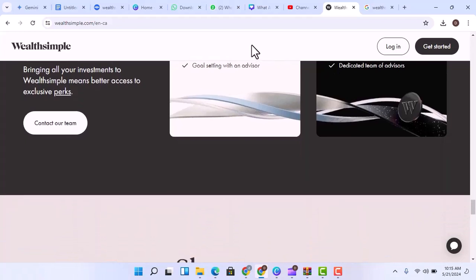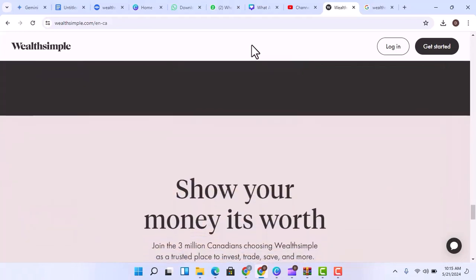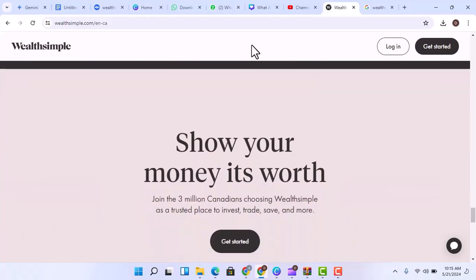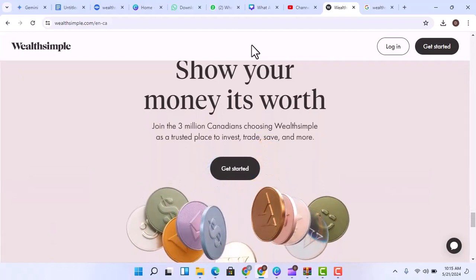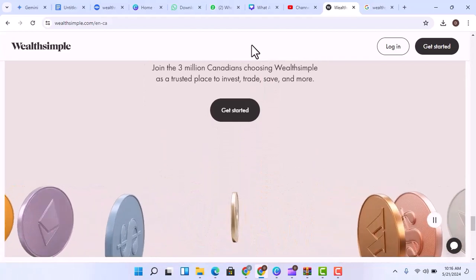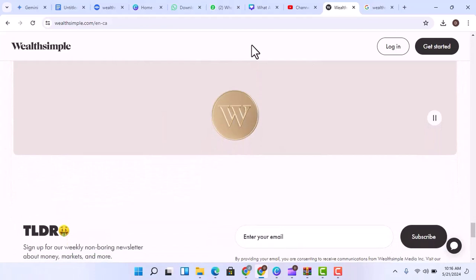The mechanics of withdrawing. It's easier than you think. Now that you understand the account types, let's talk about the actual withdrawal process. Here's a simplified breakdown. Log into your Wealthsimple account. Navigate to the Move Money section. This might be slightly different depending on the app or web interface you're using.